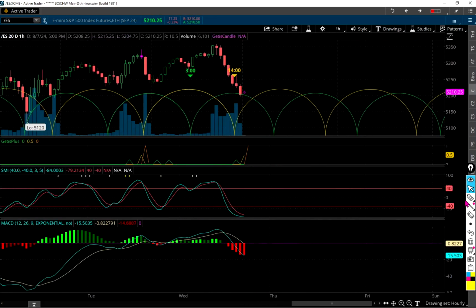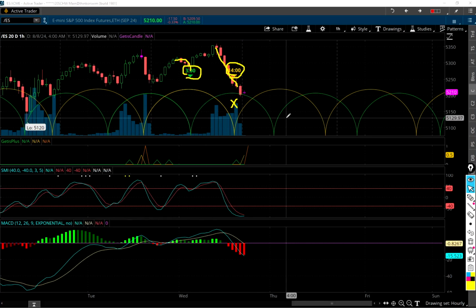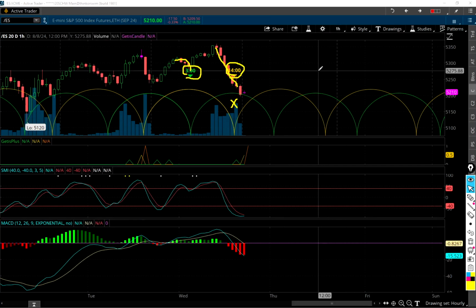I don't always show this, but I'm going to show it today. Look at this 1 hour. Look, 2 o'clock was forecasted for the cycle low. Bam, it came right down into the 2 o'clock and just kept on going. Look at this. There was a cycle low forecast for 3 a.m. Boom, right on the button. Was it 3 a.m.? What do you know? It's 2 a.m. Okay, we'll take it. It's within 1 hour.